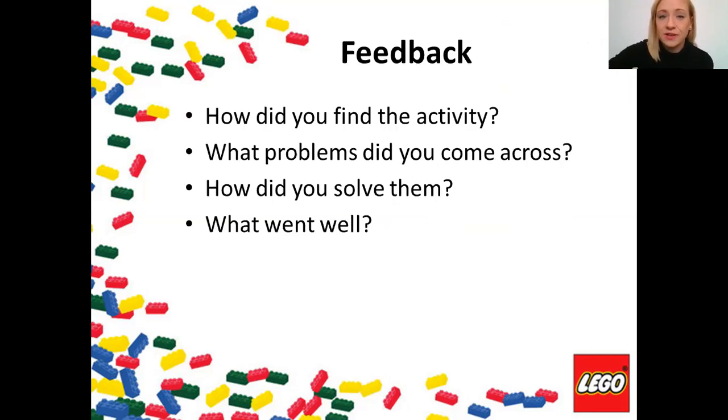Once you've done the activity, you can feed back, talking together about how you found the activity, what problems you came across and what we did about them, which is another really great moment for positive reinforcement, acknowledging the things that they did really well and giving them really specific praise. Think about what went well, and also discuss what was tricky, and now that we're away from the activity, how we would problem solve and do that differently next time. As an adult, that's a great chance to model your own ideas and give examples of different ways to solve problems that they can put into practice next time.